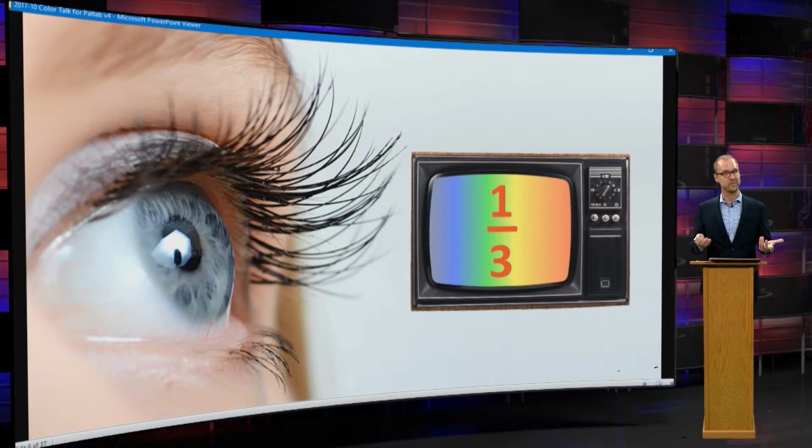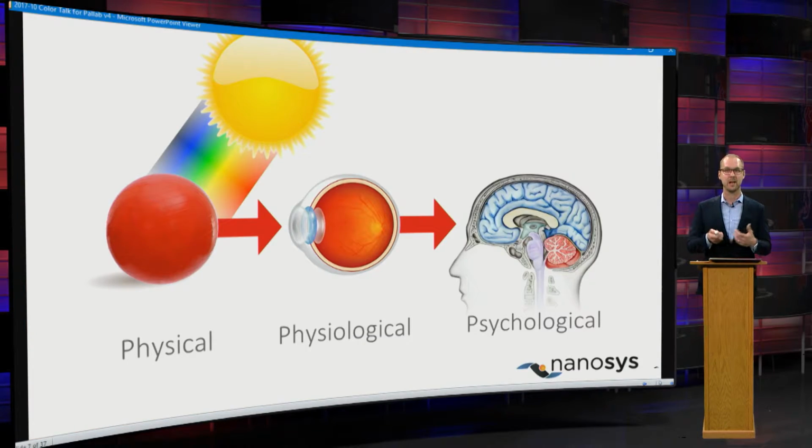So to understand what's driving this preference a little bit more, let's start by looking at how we see color. Now, the first thing to know about color is that color is not inherent in objects. The color of objects that our eyes see in nature is determined by 3 things: physical, physiological, and psychological. Physical is a constant based on the laws of nature.